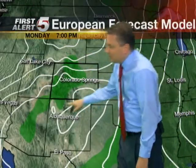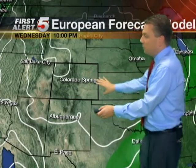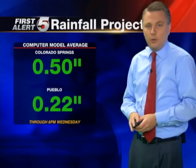But then, notice by 7 o'clock Monday evening, here comes our system beginning to develop. This is an area of low pressure that should begin to develop Monday afternoon. And notice the moisture behind it, and we've got cooler air beginning to filter in back behind it as well. It puts all the moisture over the top of us during the day on Tuesday for southern and eastern Colorado. And then Wednesday pushes it off to the east, although some of the data is beginning to indicate we could have some lingering moisture around the area during the day on Wednesday.